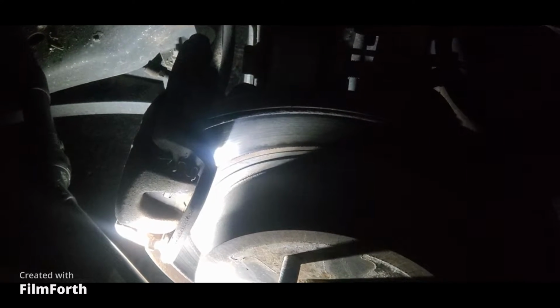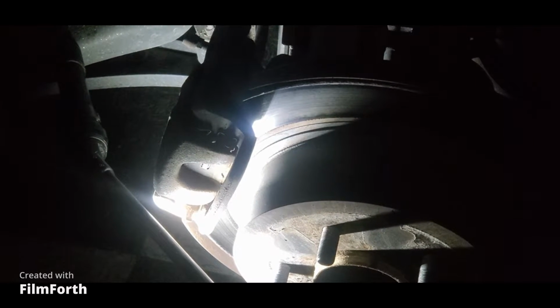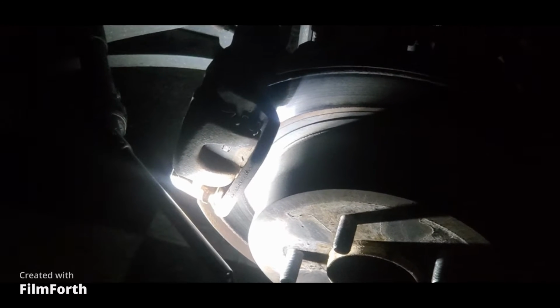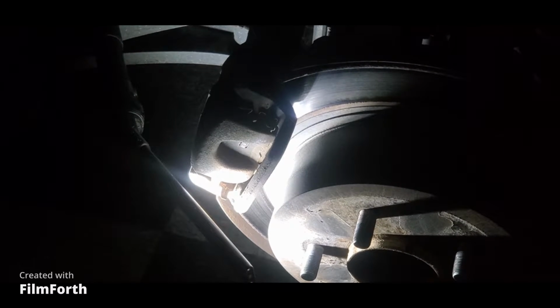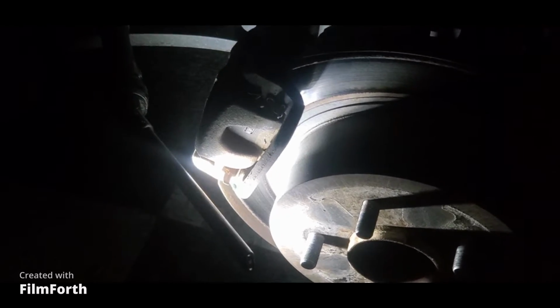As of right now, I do not have new rotors, so I'm going to attempt to use these ones until I get some new ones. So I got to use what I got, but I'm not going to ride on that for a long time because it could possibly mess up my brakes. I'm kind of willing right now to risk that because I have no brake pads for the rear, and I can feel that in my brake pedal. That's how I know.